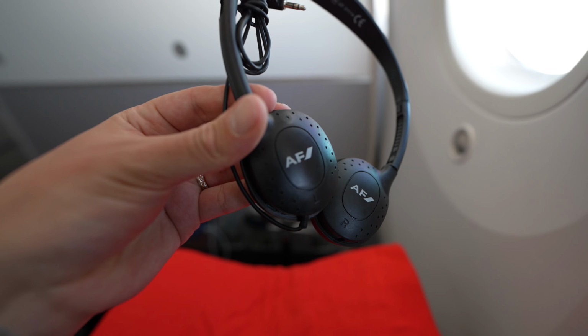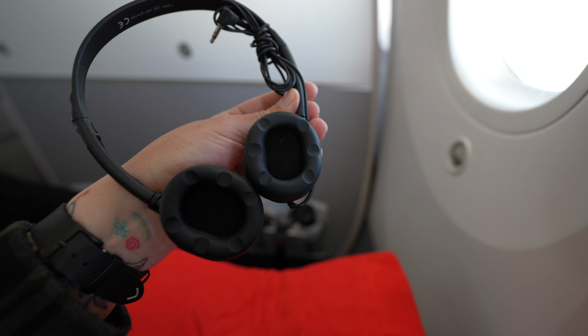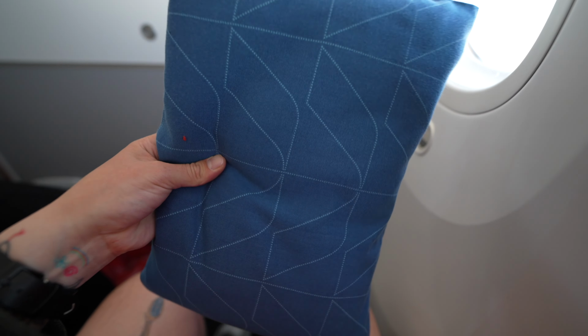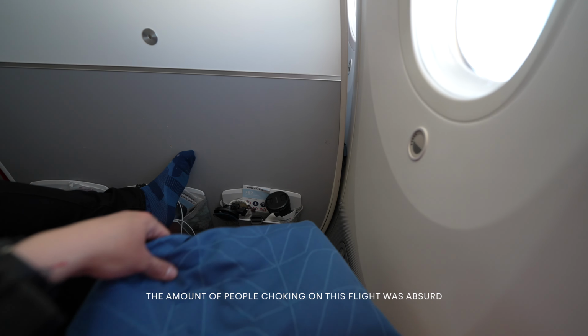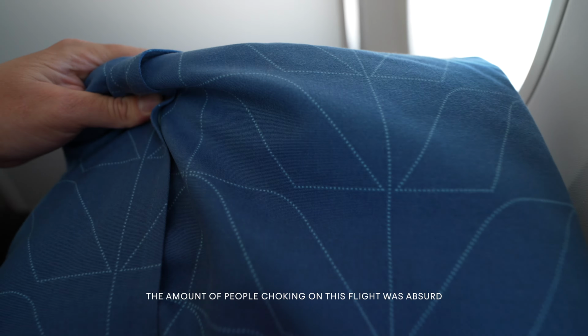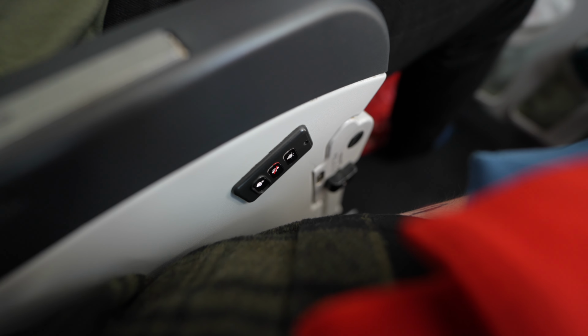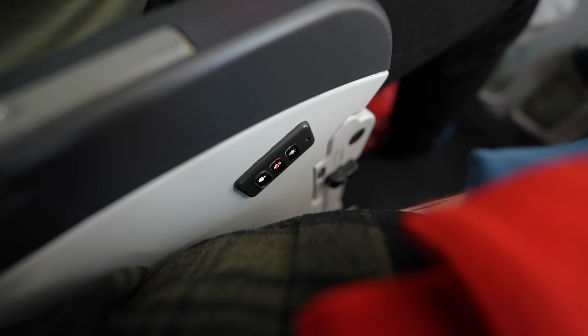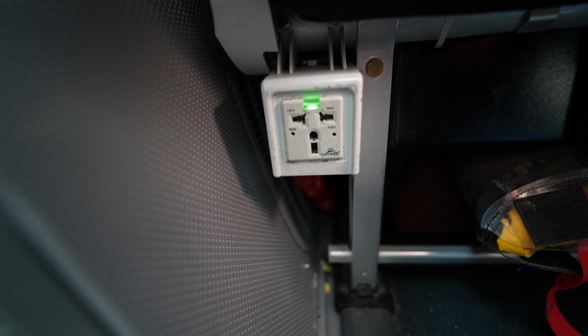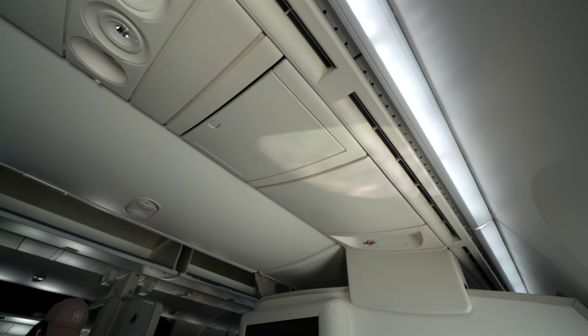Waiting at each seat was a mediocre pair of over-ear headphones, along with a standard fleece blanket and a pretty nice pillow with a cloth cover. Your flight attendant call button and light control is by your thigh, and each seat also features a universal power outlet. Sadly, there were no individual air nozzles.